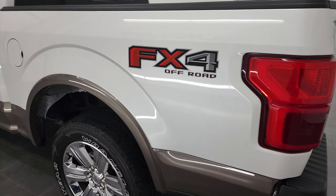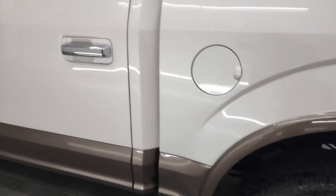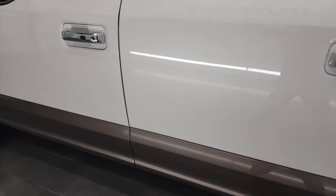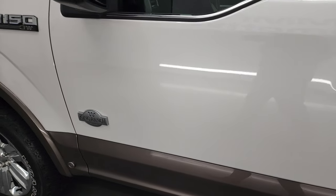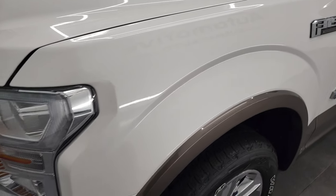Very clean down this side of the truck. You can see the driver's side box, no dents, no dings. Cab and doors are all in very nice condition as well. Driver's side front fender looks really good.